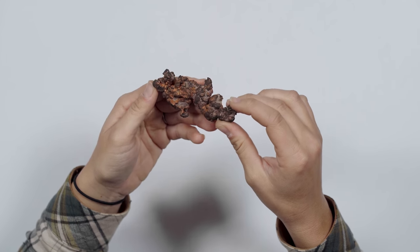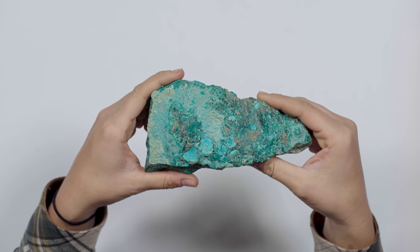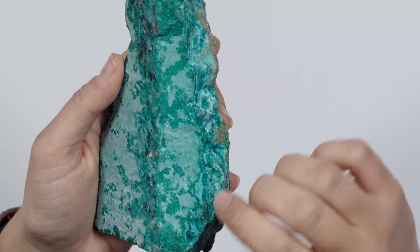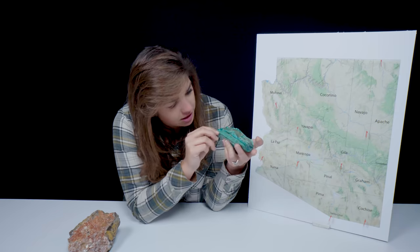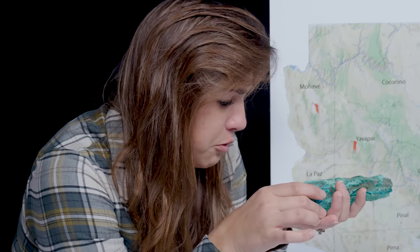So this is technically crystalline. And then we've got chrysocolla and a little bit of azurite. It's from Helvetia. The bottom down here is actually made out of malachite. And then you have right here in this seam a whole bunch of that really dark colored chrysocolla. Kind of looks like a weird sandwich. Kind of smells like an old book.